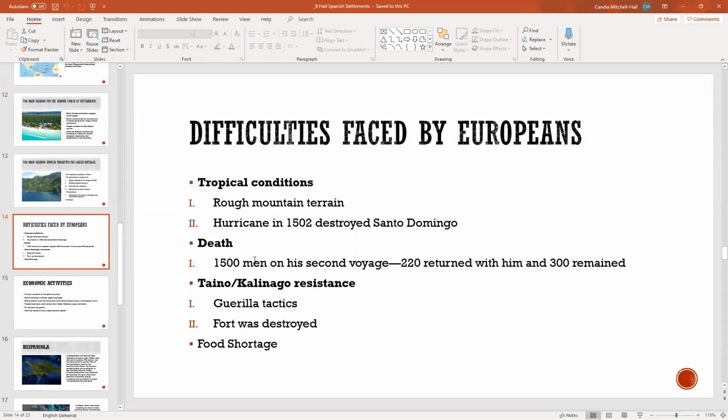Death, some of them died, some maybe from, I wouldn't say diseases, but they were the ones who brought the diseases into the Caribbean. Most of them died from hunger and warfare, right? So for example, Columbus on his second voyage in the Caribbean arrived with 1,500 men, and he returned with only 220 men, and 300 would have remained. So almost 900 men died in the Caribbean on his second voyage.